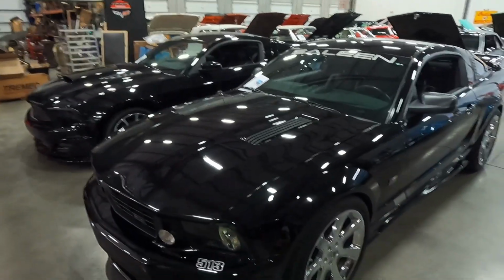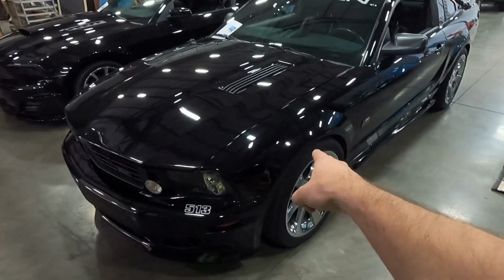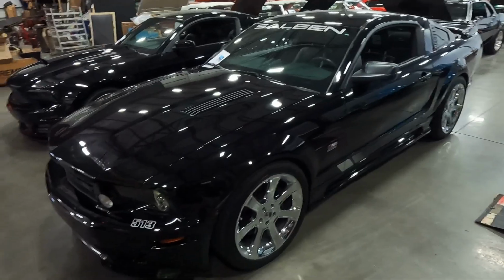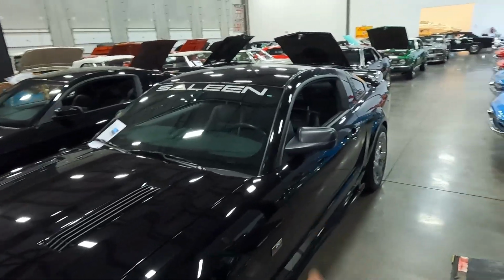So yeah, you know, I have a soft spot for these Saleens. I was the proud owner of a 2005 Saleen, number 706. I'm still looking for her. If you ever see that one come for sale, please email horsepowerwarehouse@aol.com. I would love to buy my car back.